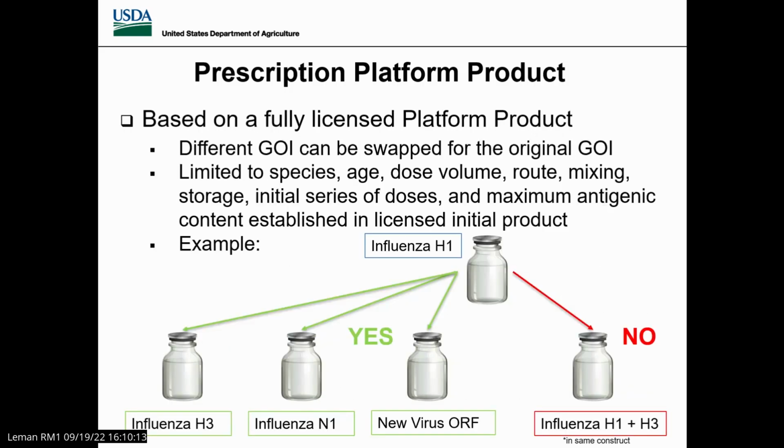And again, just kind of a cartoon type of thing to really understand where we're going with this. So in a prescription platform, unlike a standard platform, if we started out with H as the platform, we can put an N into this. We can actually take a gene from a different organism, so not even influenza, we can put it into this. So it's a little bit different. It helps a producer and practitioner to get closer to something that's moving kind of fast in their farm. But again, you're a little bit limited here in understanding that we have no efficacy information to go along with this.